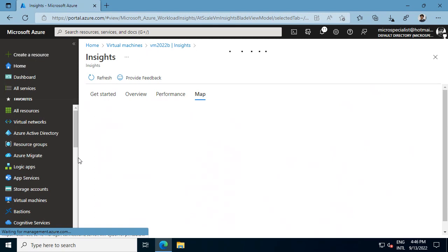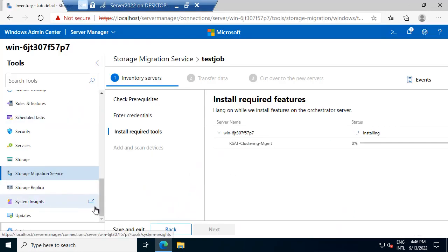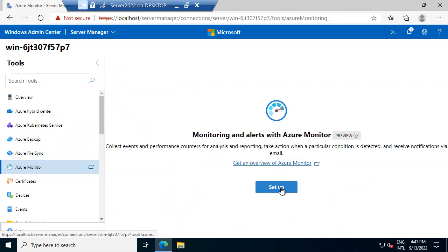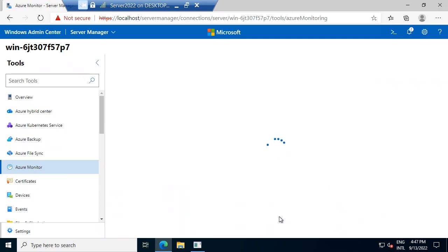I can also go and view this further, going to my local machine. For all my Windows Server machines on premises, through Azure Arc and through Windows Admin Center, Hybrid Center, I can set up the Azure Monitor. So I can monitor this specific server through the Azure Connected Machine Agent. So this is where I can monitor my on-premises machines in Azure the same way I would do my Azure infrastructure.